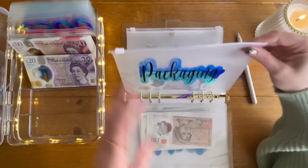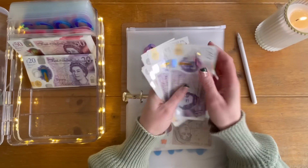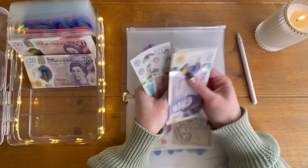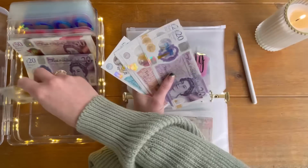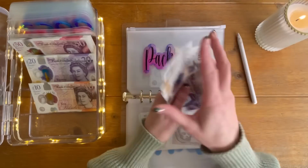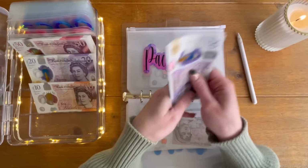Not cheap. Packaging, I've got no 10, so let's see, 20, 40, 50, 60, 70, 80, 90, 95, 100. I like to keep a couple of 5s in here, but we'll just swap 2 10s for a 20, 20, 40, 60, 70, 80, 90, 95, 100. Brilliant.